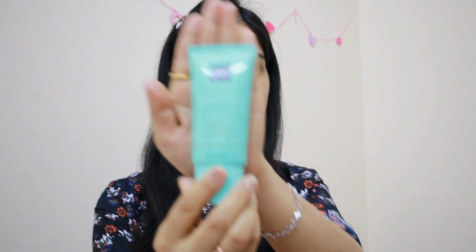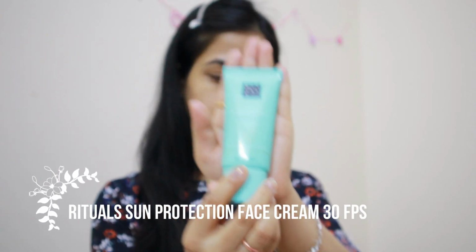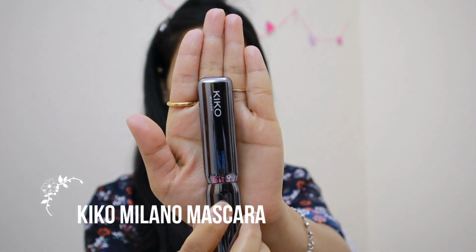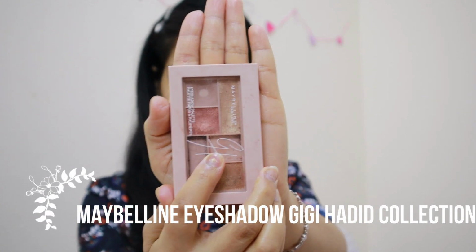First I'm going to use this moisturizer from Rituals SPF 30. And the second one, this is L'Occitane BB cream. Then I'm going to use, of course, mascara Kiko Milano. Then I'm gonna use this one, eyeshade from Maybelline Gigi Hadid.